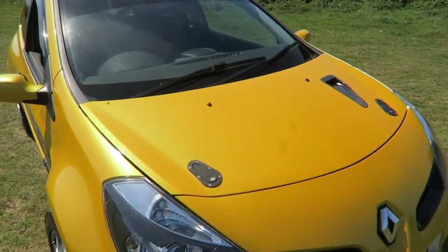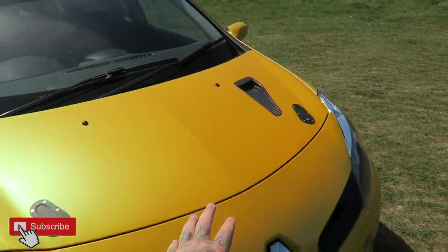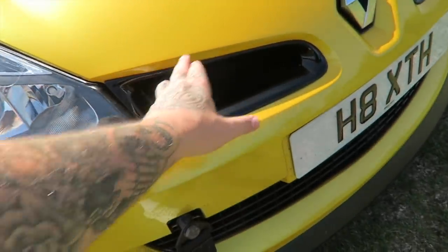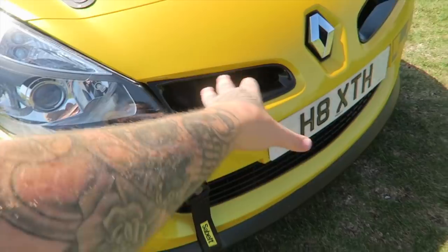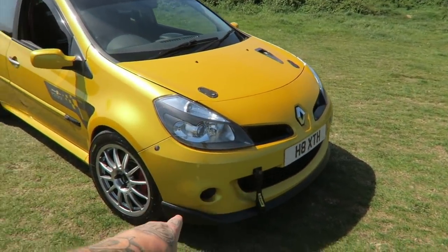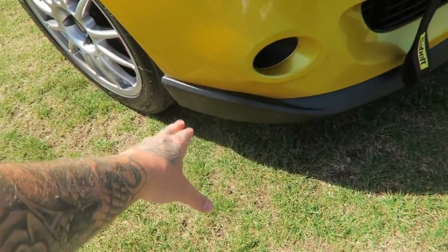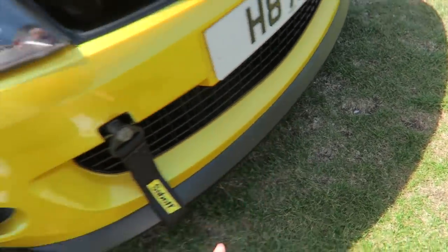Coming up to the front, it has these aero catches with a little bit of carbon fibre ducting just going down there. It also has these gloss black grills here, opening up to the AirTech intercooler that's sat just behind the front bumper. You have these really cool standard front lips just at the front there with Renault Sport just down there.